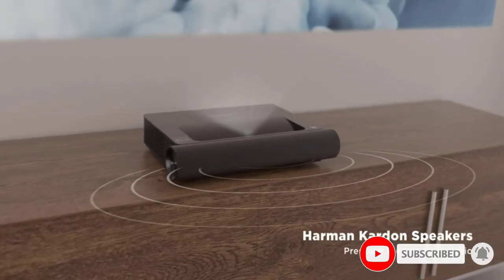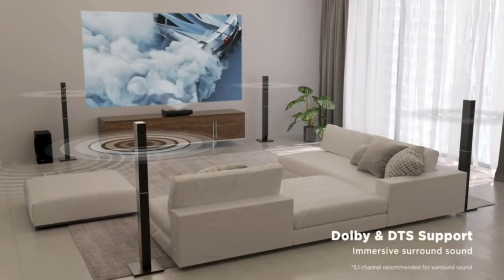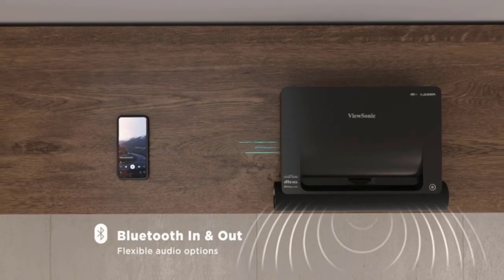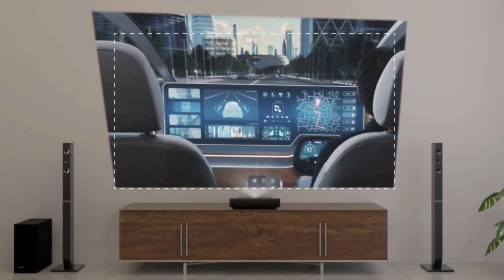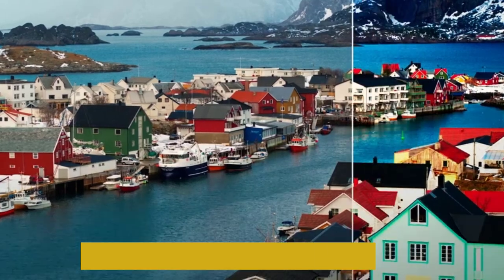This is one of those rare projectors whose sound is as impressive as its picture. Its 50-watt Harman Kardon speakers are backed by Dolby and DTS support, with dedicated tweeters and woofers to ensure a balanced, high-quality sonic output. The ViewSonic X2000B 4K also offers expanded placement flexibility.